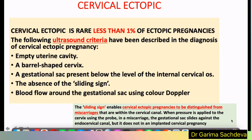So in a tubal ectopic, you see a positive sliding sign. In a cervical ectopic, you see a negative sliding sign. And then obviously, if it's implanted, there will be increased blood flow around the sac. So if you put a Doppler, you will see blood flow around the G-sac using color Doppler.